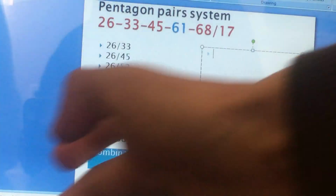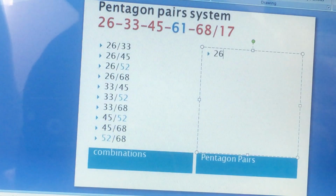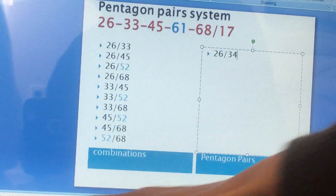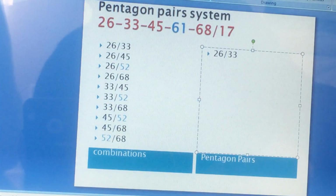For instance, standard play line, 10 lines per game will cost $20. On $1 games, it will cost you $10. Standard play line, I would suggest you play 10 lines, $20, or 10 lines at $1. Or if you want to play Megaplier or Power Play, 10 lines at $3 apiece, $30. Now, for instance, 26, 33 would be one of your pairs.